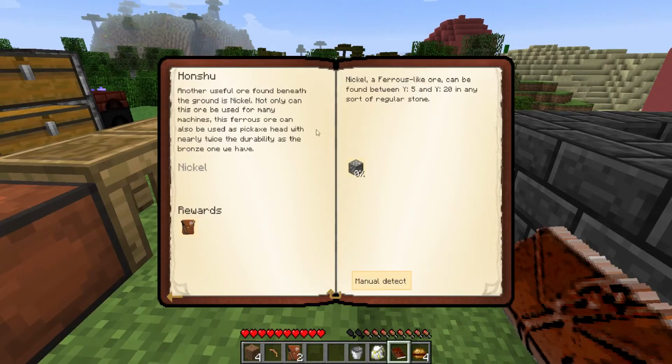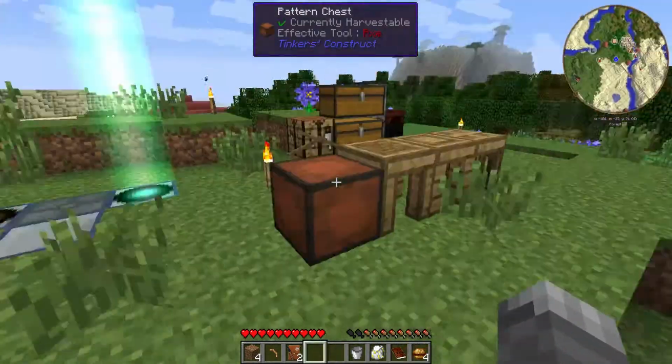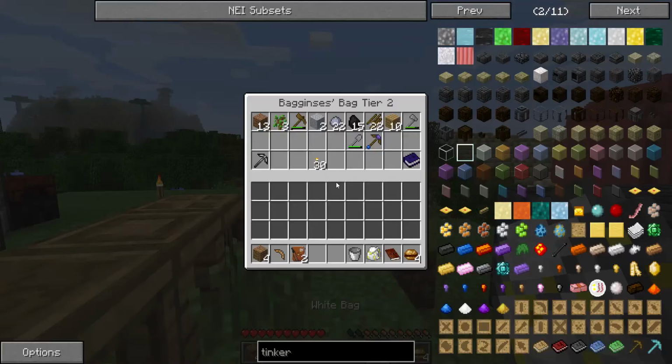Next up, Honshu. Another useful ore found beneath the ground is nickel. Don't I have any nickel yet? Not only can this ore be used for many machines, this ferrous ore can also be used as pickaxe head with nearly twice the durability as the bronze one we have. Okay, so nickel is the way to go. Between Y5 and Y20. Oh yeah, we haven't been digging a lot down there. So that's the next thing we might want to go for.